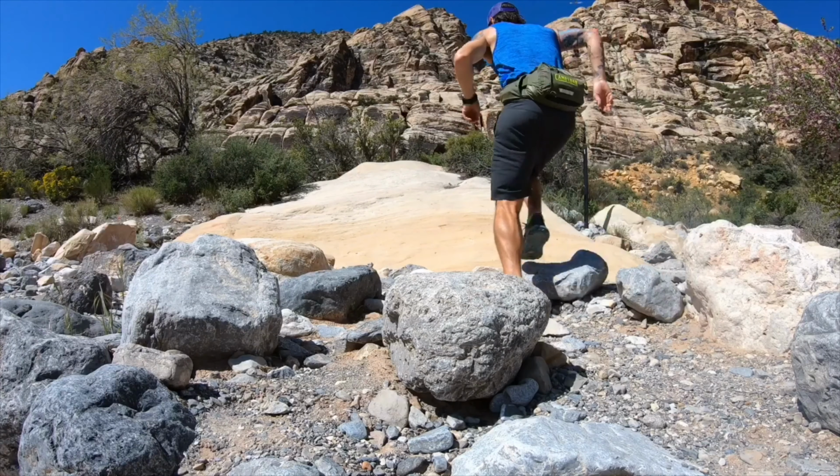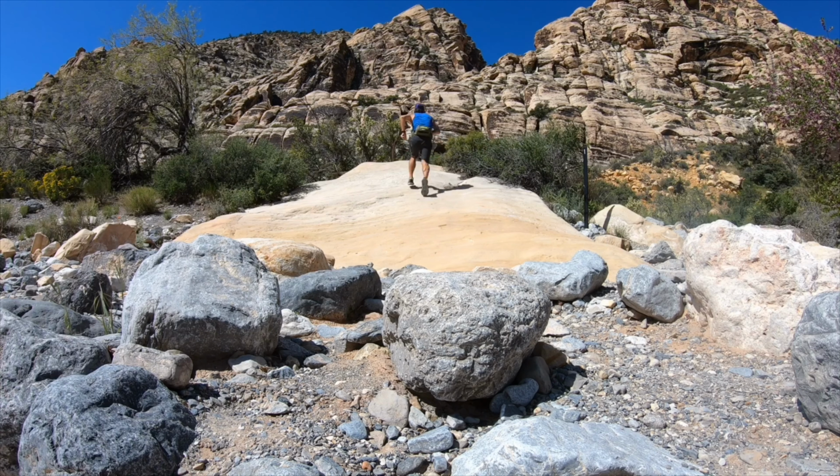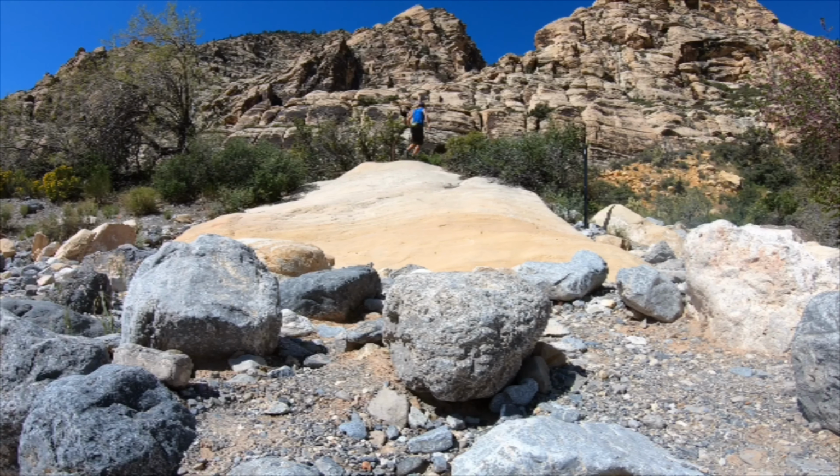Welcome back, adventurers. We're out here in Lost Creek Canyon Trail System in Red Rock National Conservation Area today, and we got a few objectives on our plate. So apparently there's some petroglyphs back here just off of Willow Springs. So we're gonna hike over to Willow Springs and try to find the Petroglyph Trail and go see these petroglyphs. Somehow I've overlooked these over all the years that I've been hiking and scrambling around here.